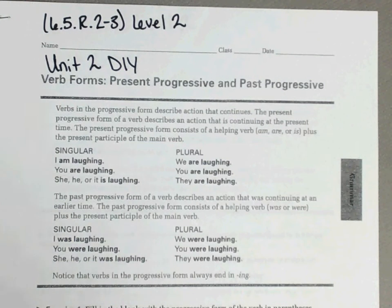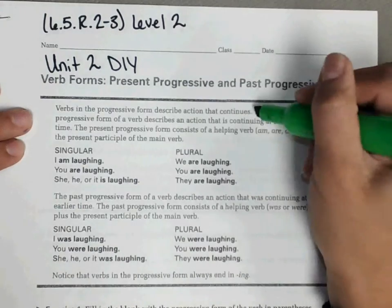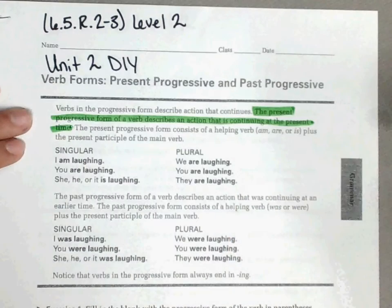This is level 2 DIY for 65R233, verb forms: present progressive and past progressive. Okay, so let's take a look at the top. It says, verbs in the progressive form describe action that continues. The present progressive form of a verb describes an action that is continuing at the present time.